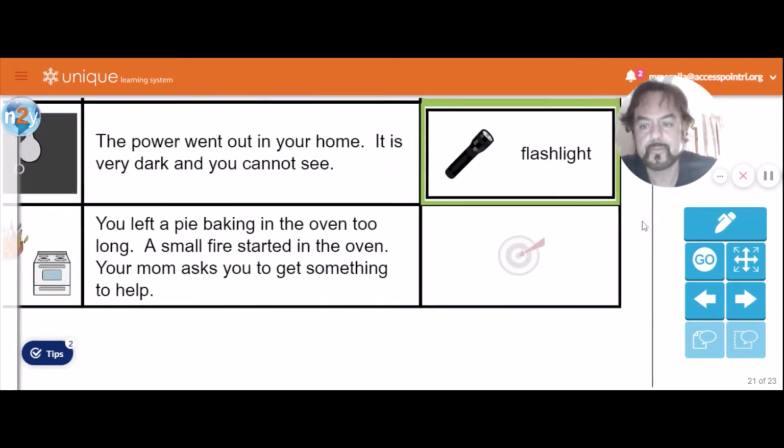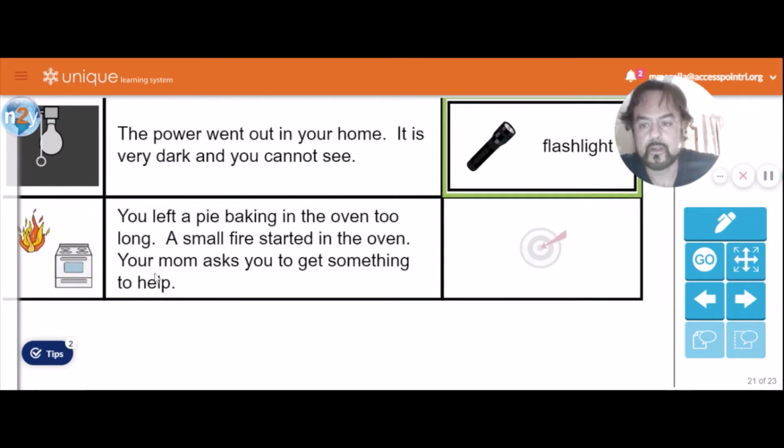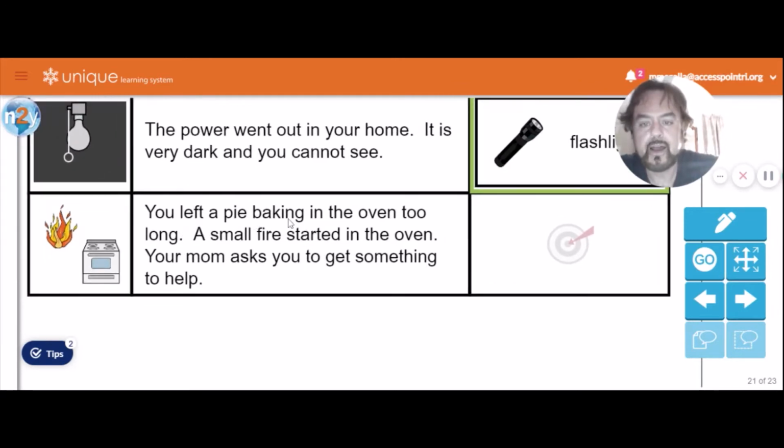All right. You left a pie baking in the oven too long. Just like that guy the other day in the other story. A few days ago. Monday, was it, that we did that? The boy who left the pie in the oven. You left a pie in the oven baking too long.